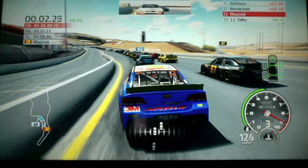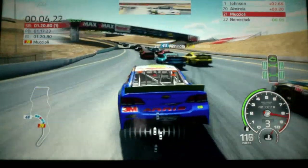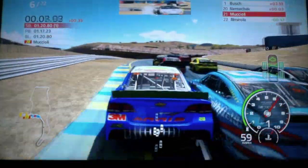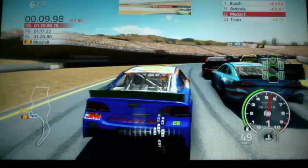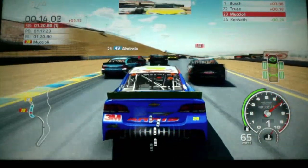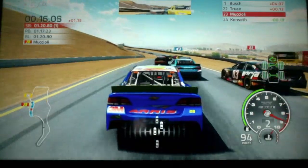Just got to get through this first series of turns in one piece at least. Oh, God. We cannot go through wide here. Oh, God. All right. I'll take the fall on that one. For now.